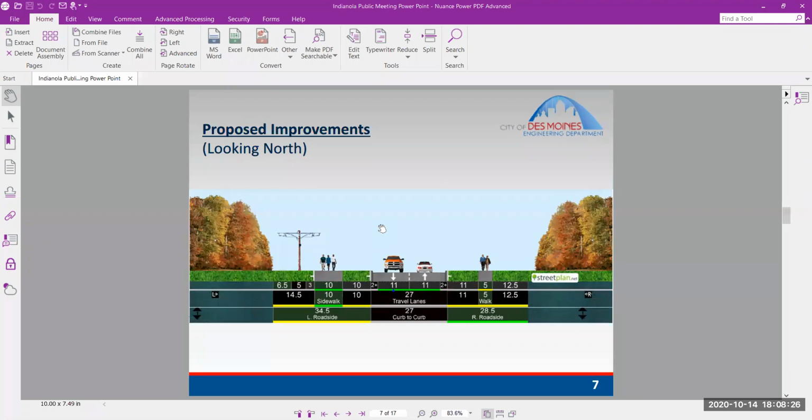Like I said, this is looking north as if you were at Earl May looking up toward Easter Lake Drive. We're looking at a 27-foot back-to-back curbed roadway. Currently it's not an urban section, so we're going to add curbs to the proposed plan, a multi-use trail on the west side of the roadway, and sidewalks on the east side of the roadway. Now, there are some trail sections that are currently constructed along the corridor, and we're going to leave those in place and use those as they were constructed.